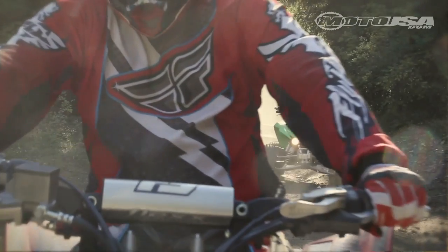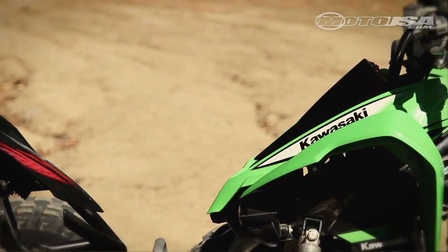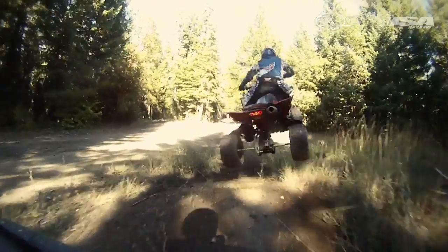Braking is top notch. Brakes on both bikes are really good. I think that I have an easier time reaching the brakes on the Kawasaki. The Yamaha is a little bit difficult for me to get my hand from throttle to brake, so that kind of messes with me a little bit when I'm jockeying around.